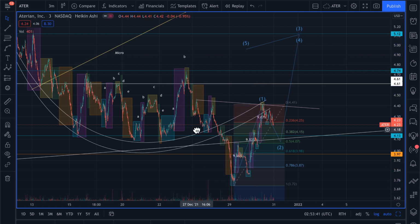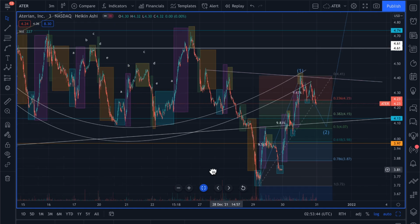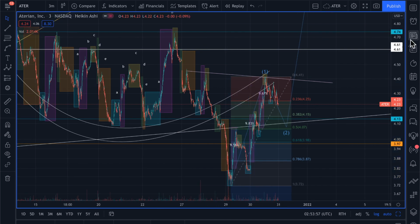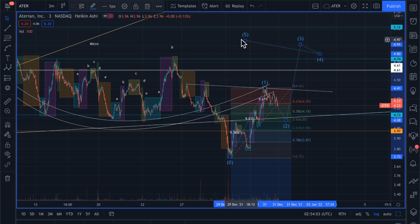Okay, where did I get 30% from? Oh, I know why. These are 9% each, but they also go down. You can't just add them. Math. 18%. Okay, that's a little more like it. Usually the second wave is the biggest. Not always. It just can't be the smallest. That's the only real rule.